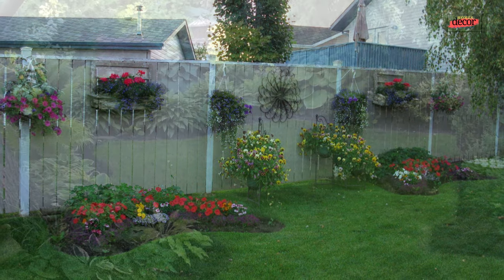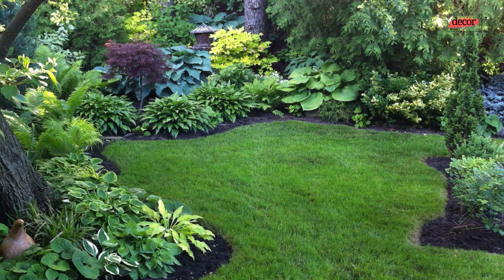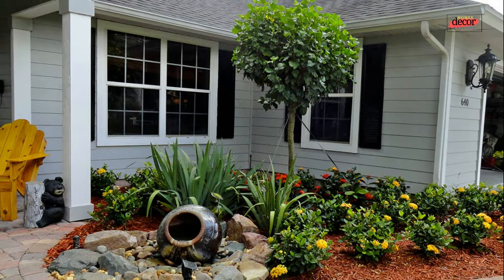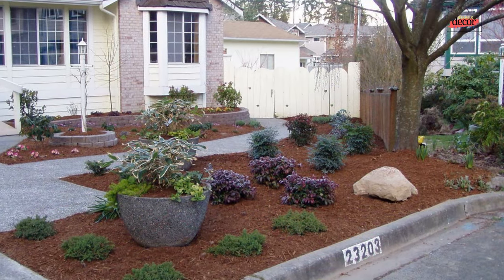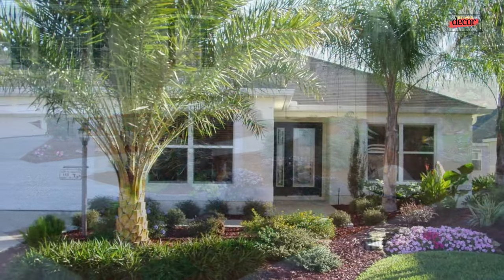Why should we do backyard garden landscaping? The benefits of backyard garden landscaping are numerous. It can first, increase property value. A well-designed and maintained backyard adds significant value to your home. Second, boost curb appeal. A landscaped backyard creates a positive first impression for guests and neighbors.